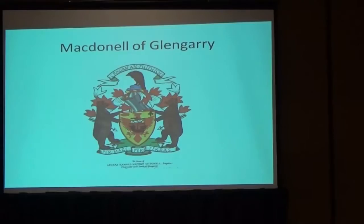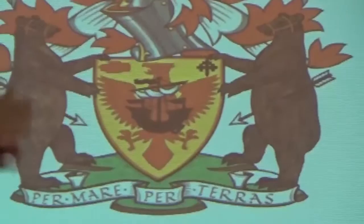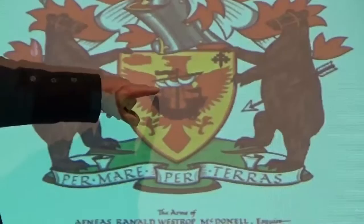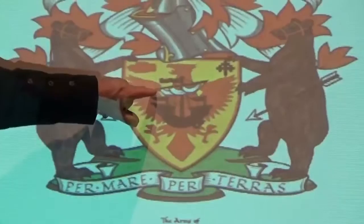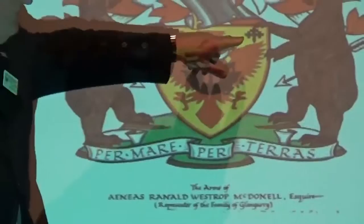Fifteen minutes. Now, this is Larry Glengarry, and notice it's not quarterly. But he has the Red Eagle of Ross with white sails, so he has several differences. And a lot of times a Glengarry person will tell you, well, I've got the undifferenced arms of McDonald with very few changes. There are very few changes, but they have the white sails, they have the black, just like the Lord of the Isles, Red Eagle of Ross, no crown on the eagle. So that's a difference. The red hand, that's different. And then the cross up there. So those are all differences.